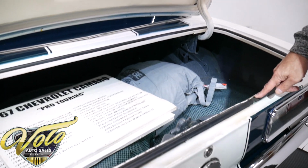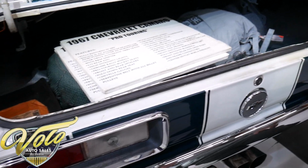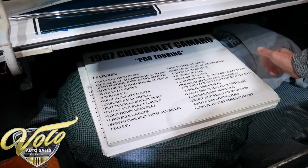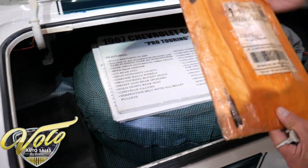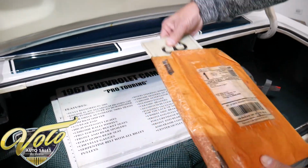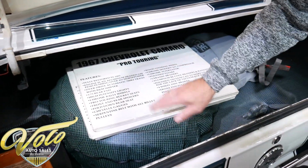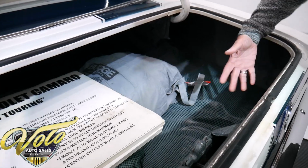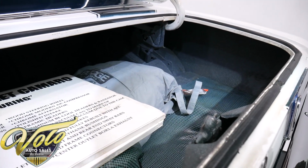Weather strip was replaced a long time ago. It's got some nicks in it. Got a couple of these signs, must have been with the car when I sold it to them. Got some 1967 Camaro license plates. You got the mat, the matching cover, spare, car cover, and the metal is all real solid in here.